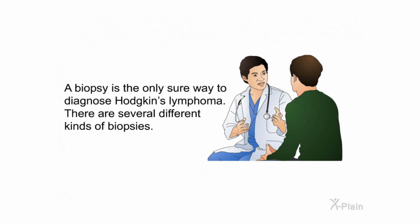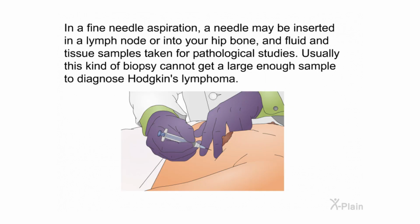A biopsy is the only sure way to diagnose Hodgkin's lymphoma. There are several different kinds of biopsies. In a fine needle aspiration, a needle may be inserted in a lymph node or into your hip bone, and fluid and tissue samples taken for pathological studies. Usually, this kind of biopsy cannot get a large enough sample to diagnose Hodgkin's lymphoma.